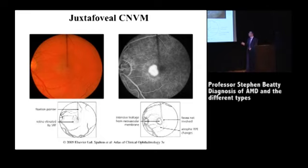In this patient, again, there's your fixation. And if you look very closely, you get the impression that it's lifted. And when we do the fluorescein angiogram, sure, we see nice leakage there, but it's sparing fixation. So this is a juxtafoveal, juxta, because it doesn't involve fixation. It's just off-center, juxtafoveal choroidal neovascular membrane.